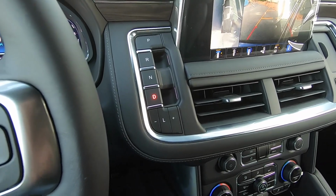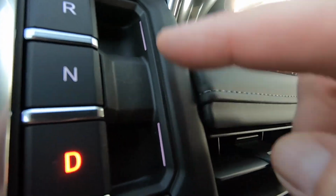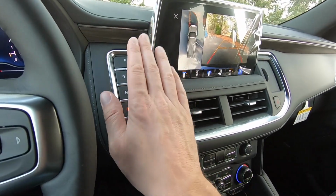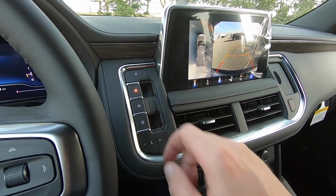One thing I noticed, which I think is in the 22 and not the 21, is these little LED lights here, which kind of light up the pocket at night. So it shows you exactly where you need to put your finger to pull for those different gears, which makes it very easy.